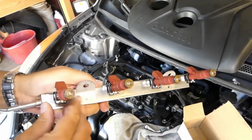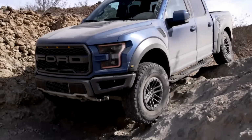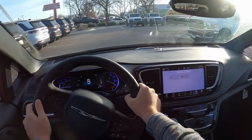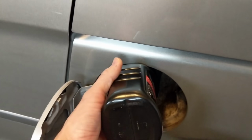You won't see instant results, but after driving for a few hundred miles, you'll notice smoother acceleration, better throttle response, and improved fuel efficiency. Many drivers also report fewer cold starts or hesitation issues. The best part? This easy, affordable fix helps prevent expensive repairs down the road.